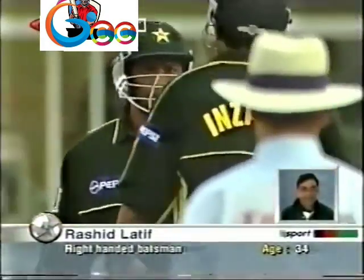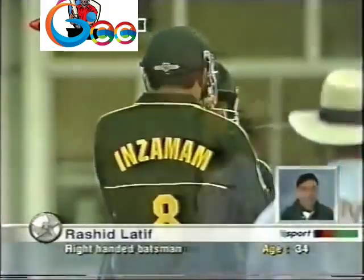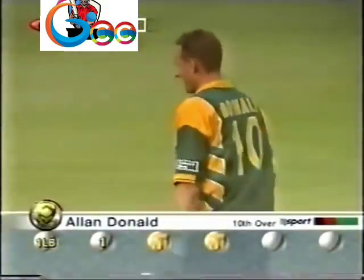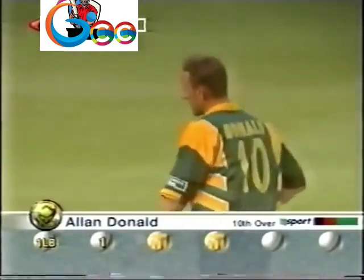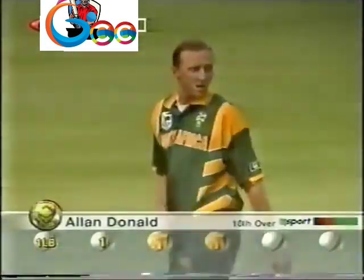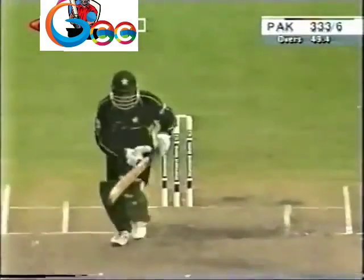Right-handed batsman. He's going to be facing Donald on a hat-trick. Wasim Akram has got 2 to his name. Waqar Younis has got 1. Saqlain Mushtaq has got 2 to his name. And Mohammad Sami in 2002 against West Indies has got 1 to his name as well. Now he goes on a hat-trick.